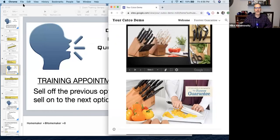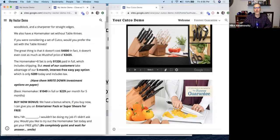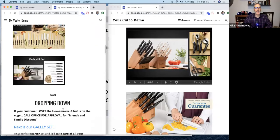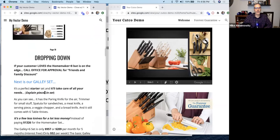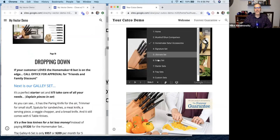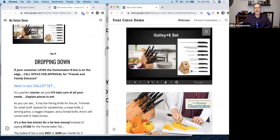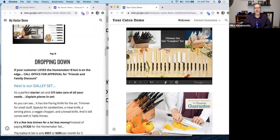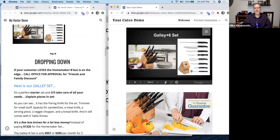So let me go ahead and show you what this looks like. Go back to the training manual here. If your customer is unsure, we go to the galley set right here. This is what your coach is going to do with you on the phone, so you can follow along with me. Go ahead, pull up your site and find the galley set. In the Dropping Bombs workshop, we're going to talk about the signature and the ultimate set, so we're going to skip those for right now. Go to the galley set.